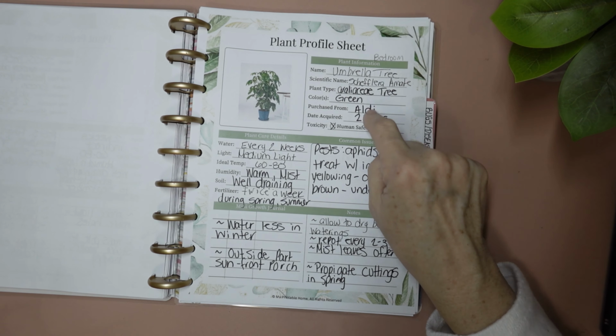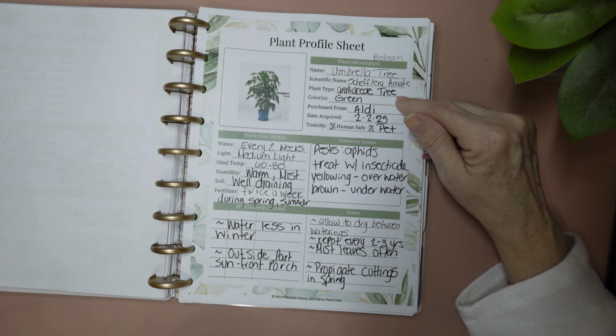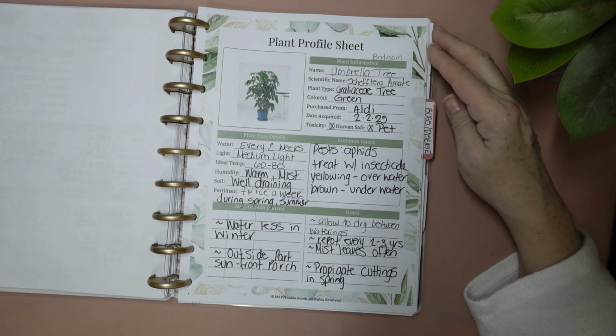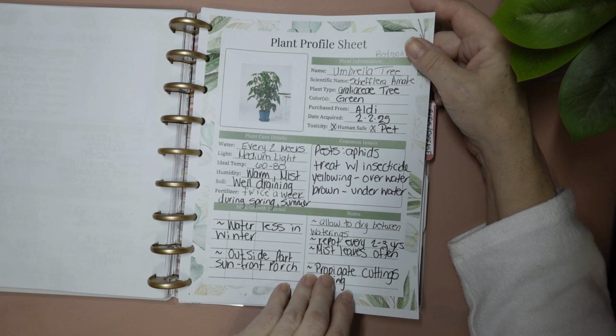My umbrella tree, I do want to tell you, I'm going to have to replant all of my trees because my umbrella tree keeps getting black mold spots on it. And it's just where they put it in this huge pot and gave it a bunch of water and then stuck it out for somebody to buy. It's probably in a pot that's too big for it. We don't know yet.